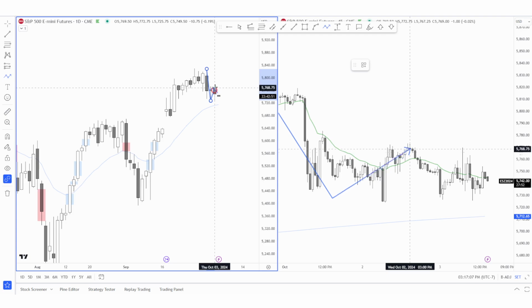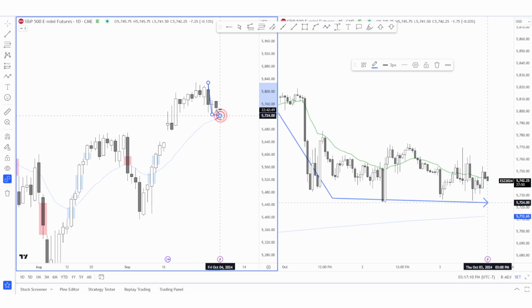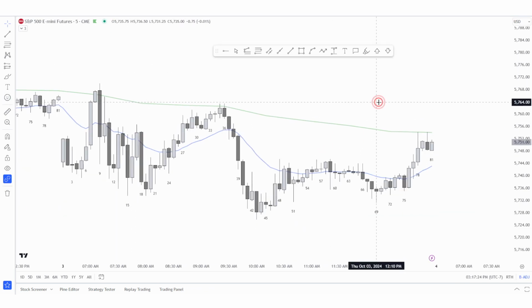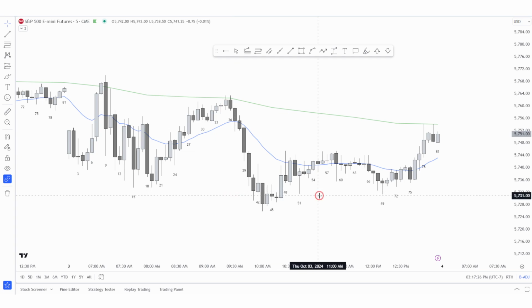Leg one, pull back, leg two, possibly. Let me just do it like this. Leg one, pull back, leg two, pull back. Possibly in the form of a wedge bottom into the EMA. We will see what happens there. Yeah, really tough day if you ask me.